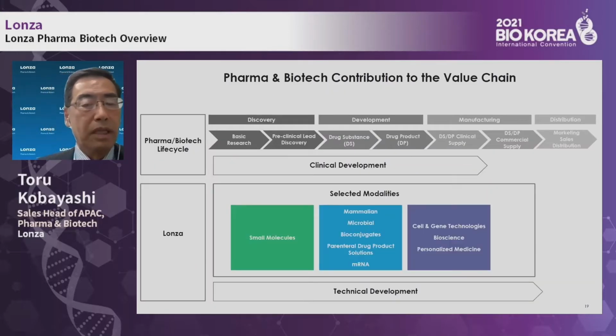Now, first, let me focus on this CDMO function. From the left, the first area is called small molecule. We manufacture bioorganic synthesis, and we also do drug product production, mainly for oral and inhalation. In the middle, we call it biologics, where we do mammalian cell culture manufacturing as well as microbial fermentation. This area contains some ADC, bioconjugate, which includes ADC, antibody drug conjugation.